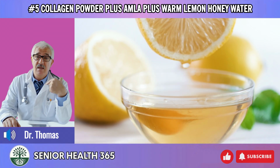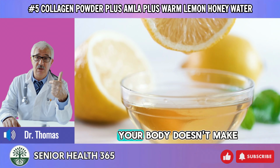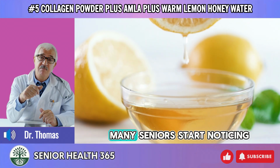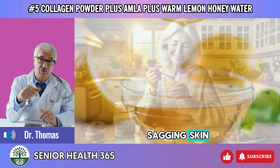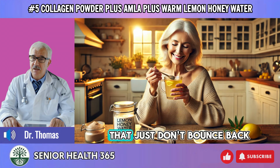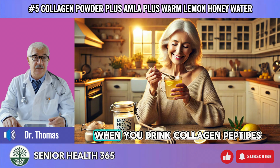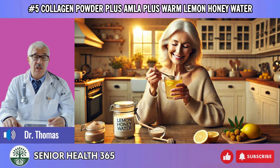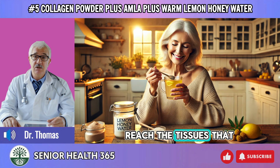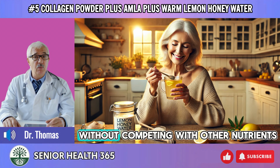get older. After 60, your body doesn't make collagen like it used to, which is why so many seniors start noticing sagging skin, stiffer joints, or muscles that just don't bounce back. When you drink collagen peptides first thing in the morning before you eat anything, they're more likely to reach the tissues that need them most, without competing with other nutrients.